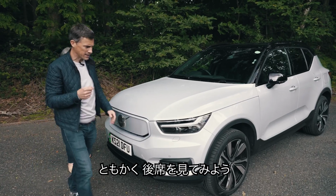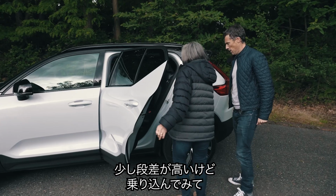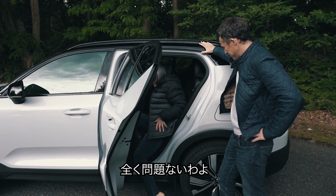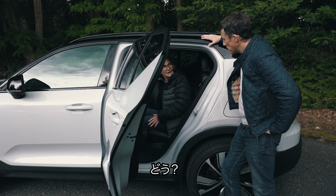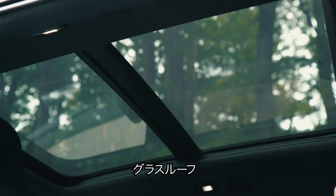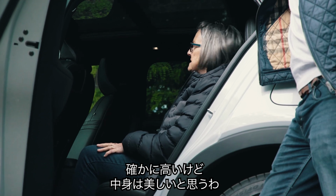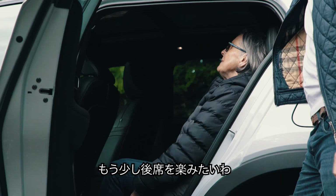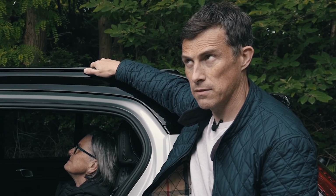But let's just check out the back seats. She doesn't want it. Please. Check out the back seats. Climb aboard. So it's a bit of a step up, isn't it? No, it's not. It's fine. That's very easy. That's really low. What do you think of it? Beautiful. And look, see all this nice glass roof. Yeah, £57,000 worth. It's a lot of money. Yes, but it's beautiful inside. Should we check out the front? Let me just enjoy the back for a moment. Let her just enjoy the back for a moment.